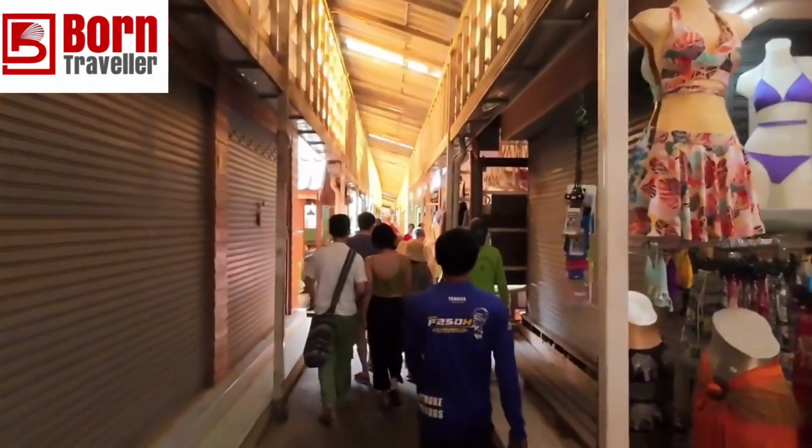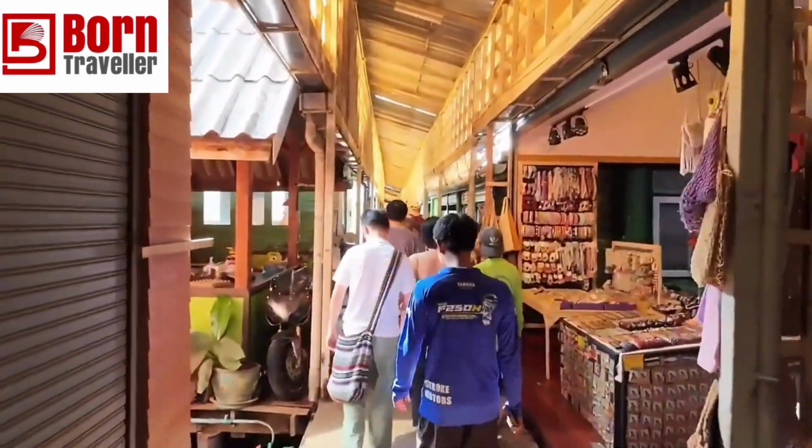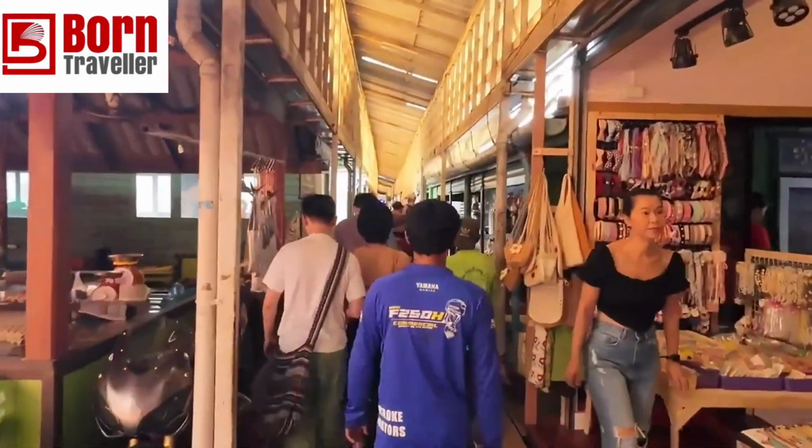If you need any beachwear or anything like that, this is quite a good place to come. There's quite a good market here, as you can see. You get all different kinds of stuff. It's not the cheapest place in the world, but you can certainly get what things you need.